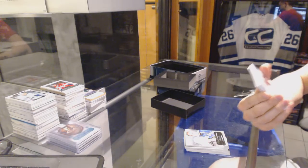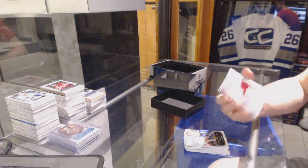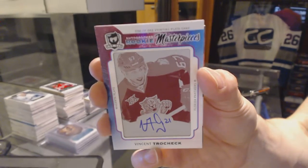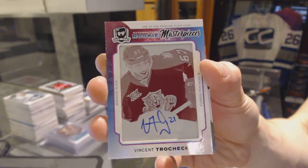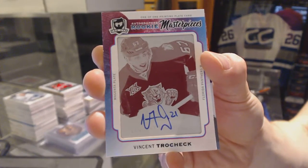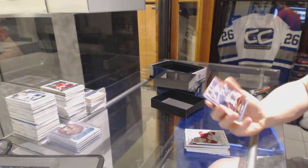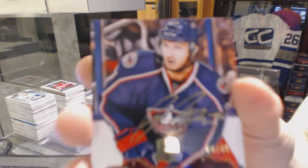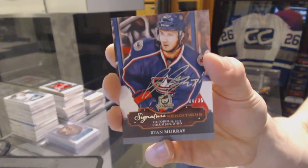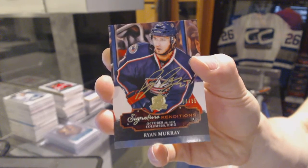We've got a rookie masterpieces, 1 of 1 autographed magenta printing plate from Trilogy for the Florida Panthers, Vincent Trocheck. And a 13-14 signature renditions, numbered 4 of 35 for the Columbus Blue Jackets, Ryan Murray. 4 of 35 for the Jackets, Ryan Murray.